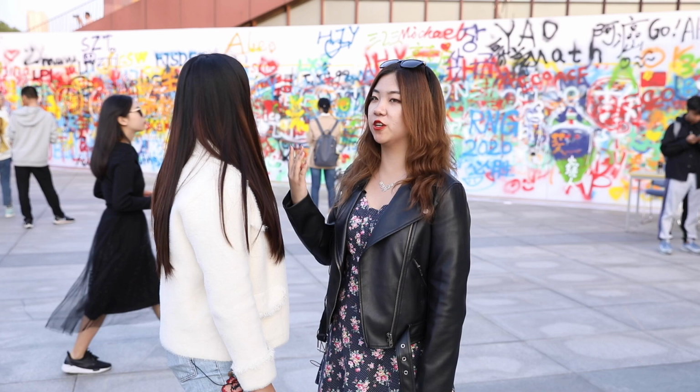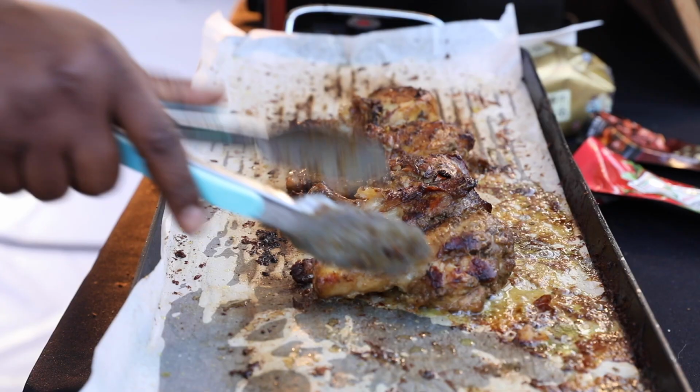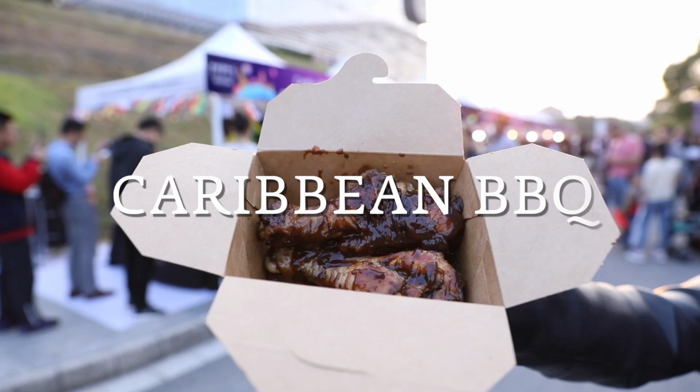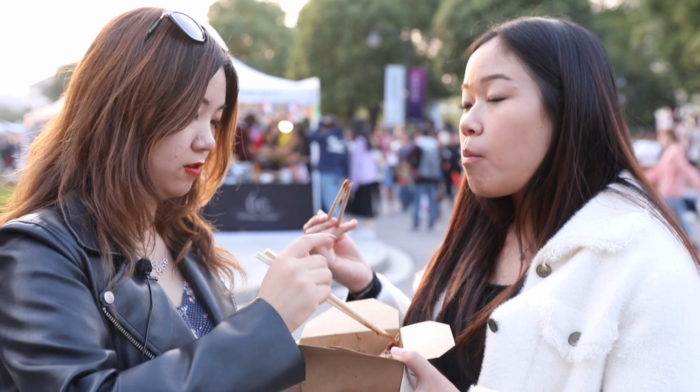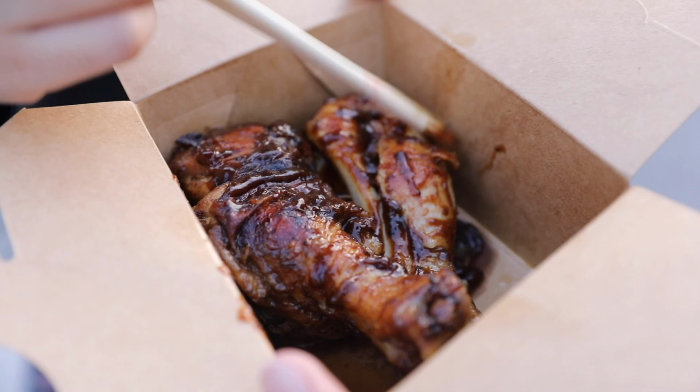So let's go check out what they have for seafood. Let's go. It looks juicy though. It's so surprising to find a national food in Suzhou.